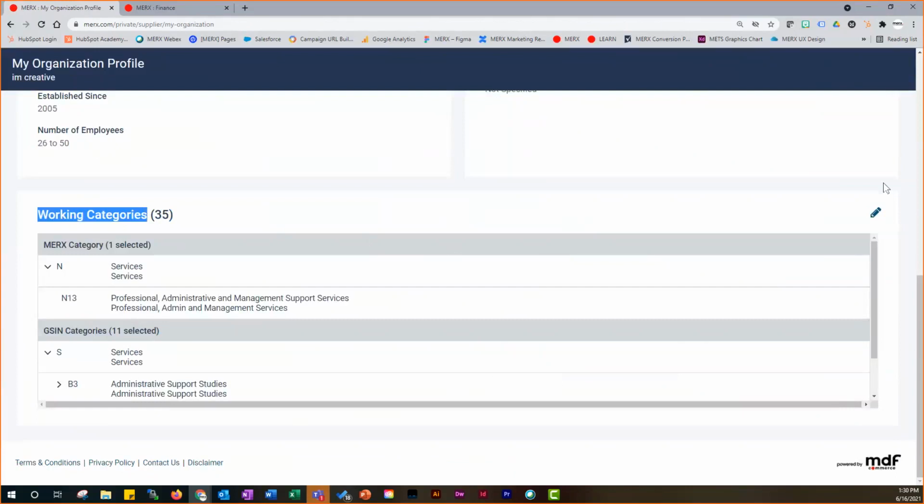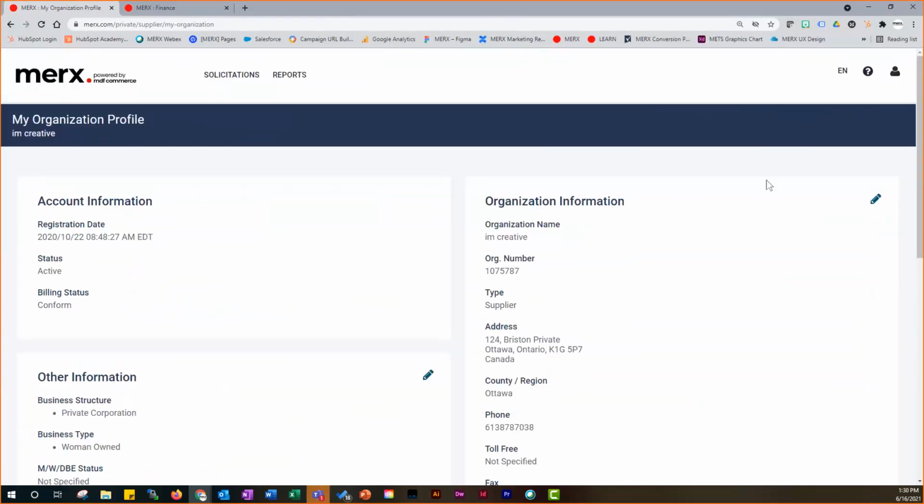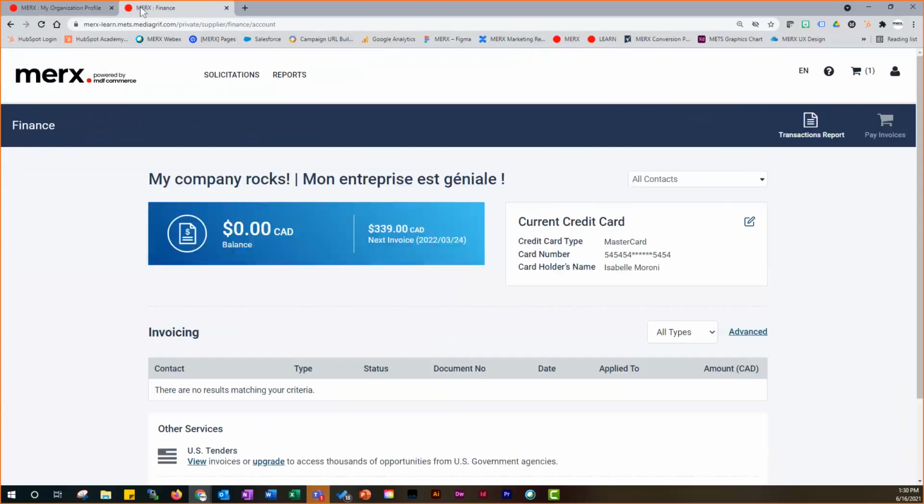Yes, you are correct. Then it is part of the paid premium package. But the working category, you can also enter that in there. Sorry for that, I was doubting myself. There's been so many changes, it's hard to keep up.